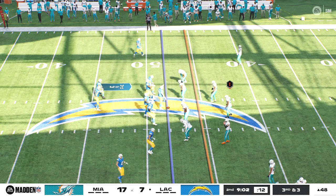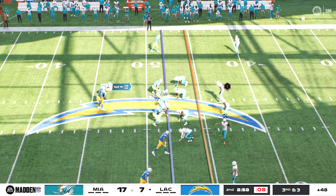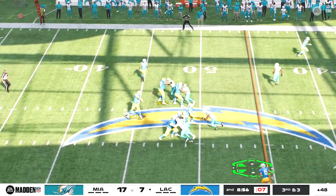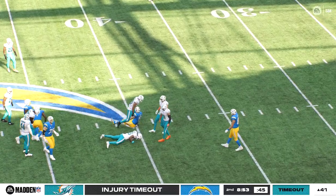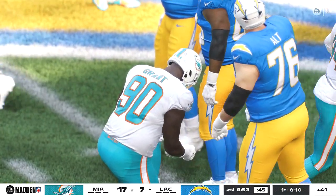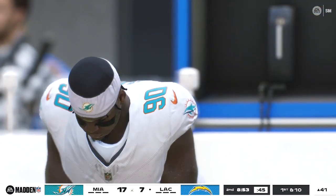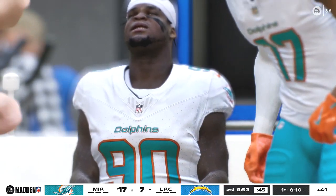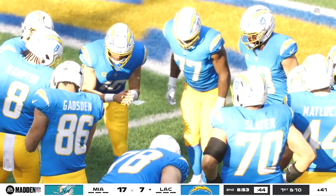They'll come up to 3rd and 3. Here's Herbert. Open man, right side. He's got it. And the defense can't come up with a stop there. Gain of 7 and a 1st down. Now after the play, he'll stop it. We have an injured Dolphin. And as the medical staff looks him over, we'll step aside.